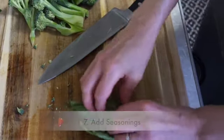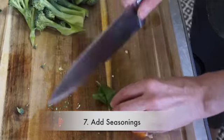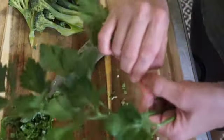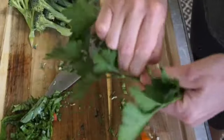Tip number 7 is adding seasonings. Adding herbs and spices really ups the flavor profile of your meal. Use fresh or dry.